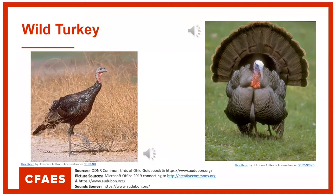So the hen on the left is making the nice smooth noise, and he's making the very loud gobble gobble noise. So that's the turkey. And that's the hen again right there as well.